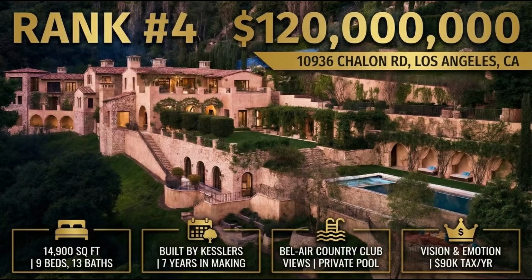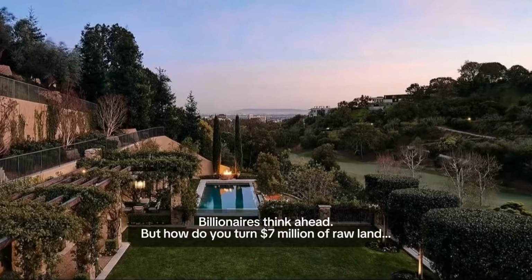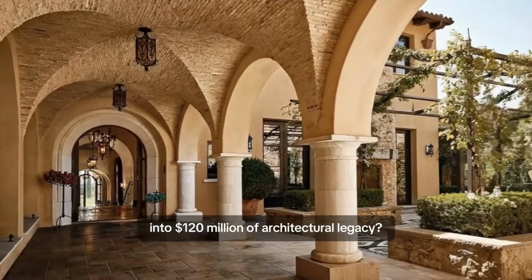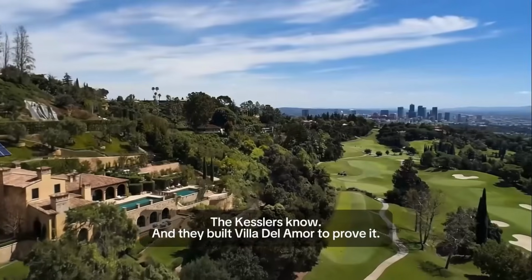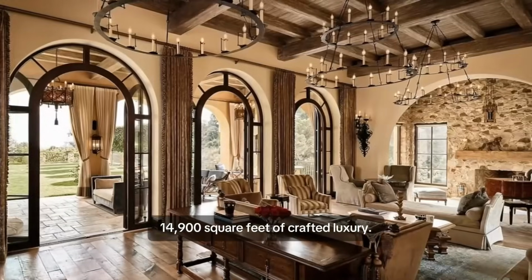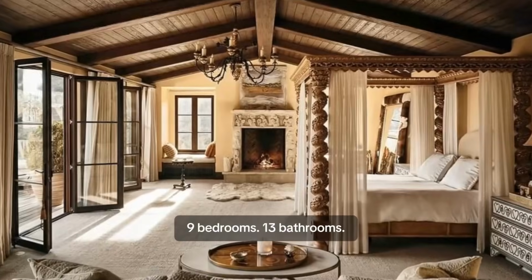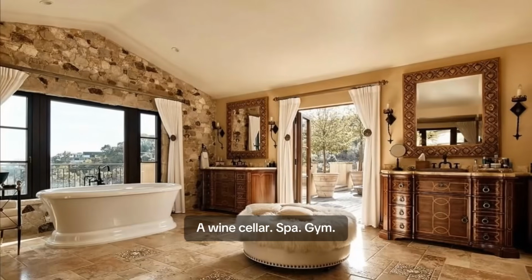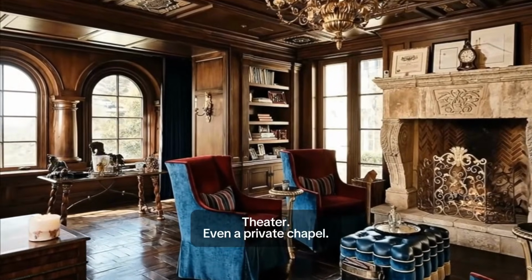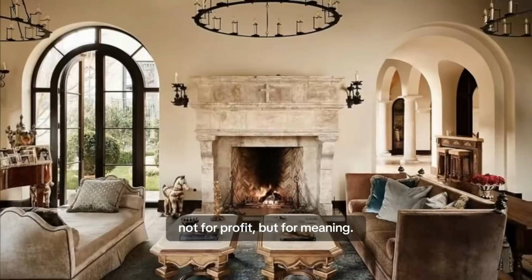Fourth place, $120 million. Billionaires think ahead, but how do you turn $7 million of raw land into $120 million of architectural legacy? The Kesslers know, and they built Villa del Amor to prove it. 14,900 square feet of crafted luxury, 9 bedrooms, 13 bathrooms, a wine cellar, spa, gym, theater, even a private chapel. 7 years in the making, not for profit, but for meaning.